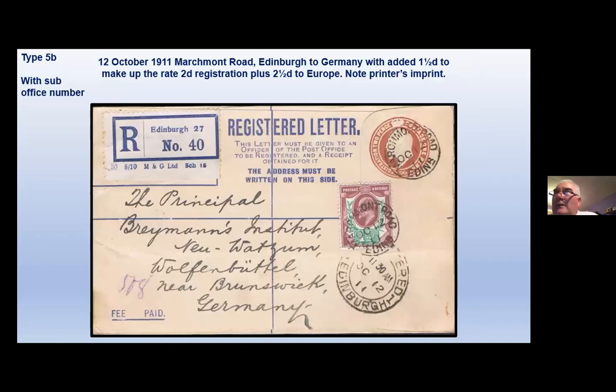Another one here, 1911, is with this one here. These series are going to have the sub-office number on them. This is M&G for Morrison and Gibb again from Marchmont Road in Edinburgh, this little cover going to Germany, where they added penny halfpenny. Another nice pretty cover.